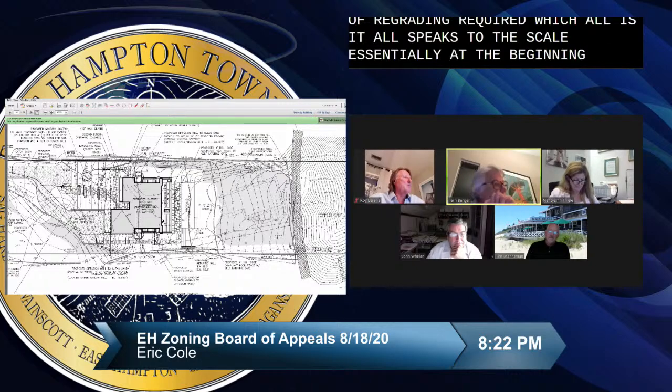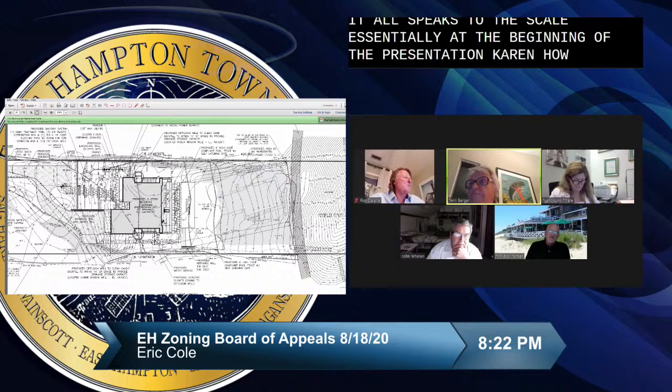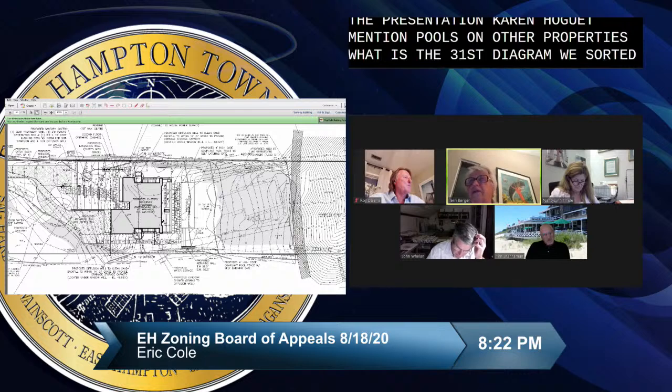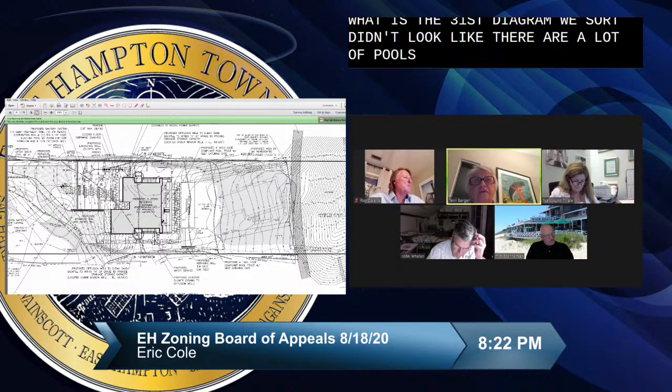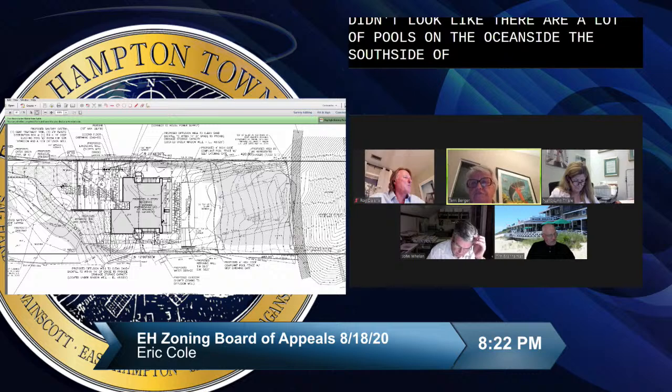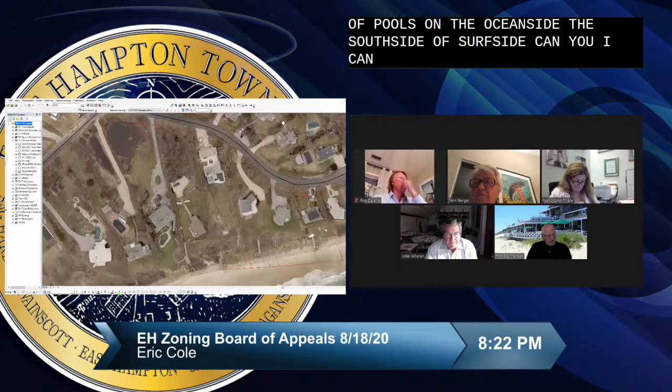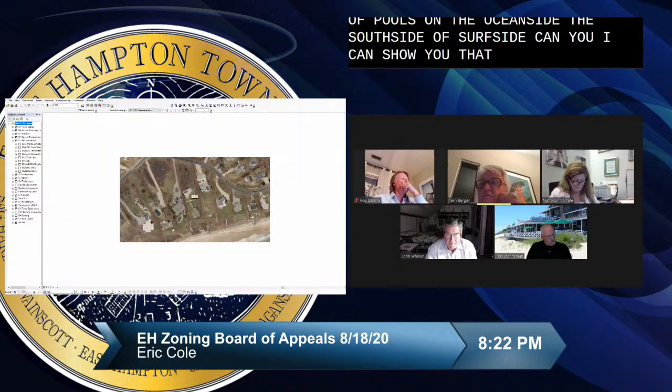At the beginning of the presentation, Karen Hogue had mentioned pools on other properties. But in the very first diagram we saw, it didn't look like there are a lot of pools on the ocean side, the south side of Surfside. Can you show us that aerial? Yeah, I can show you the aerial. Thank you.